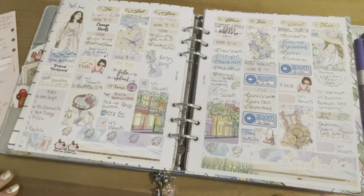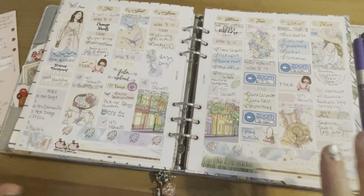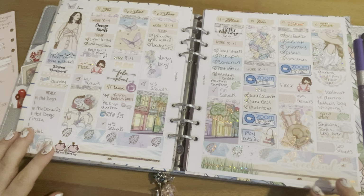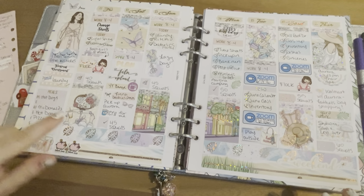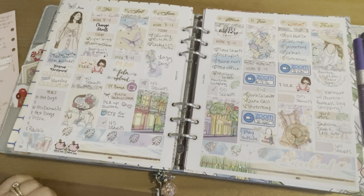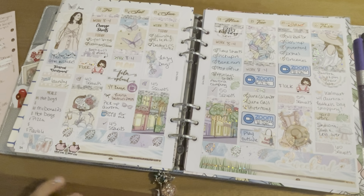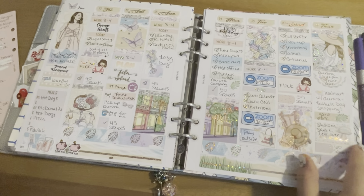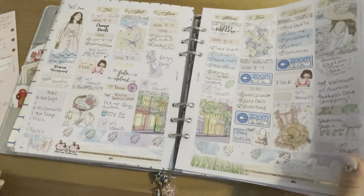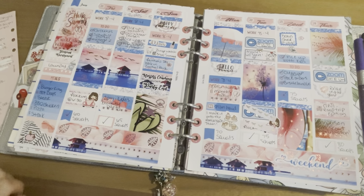Next, this is Pastel Summer. This kit is so pretty. I'm in love. I love it so much. Can I say that enough? I love it. Yep. Okay, next one is Pink Sands.